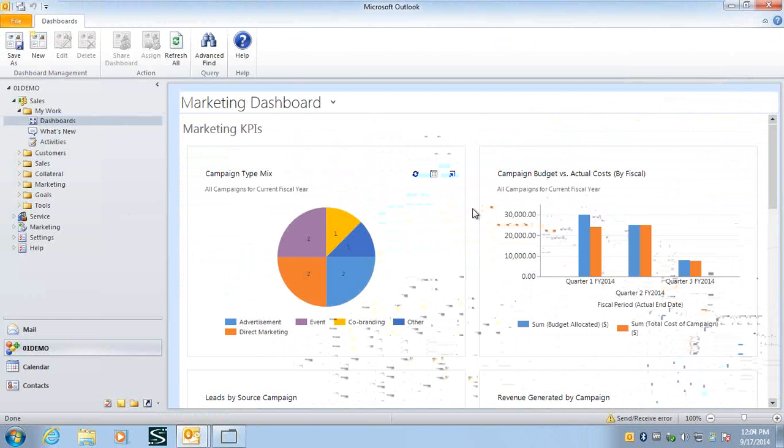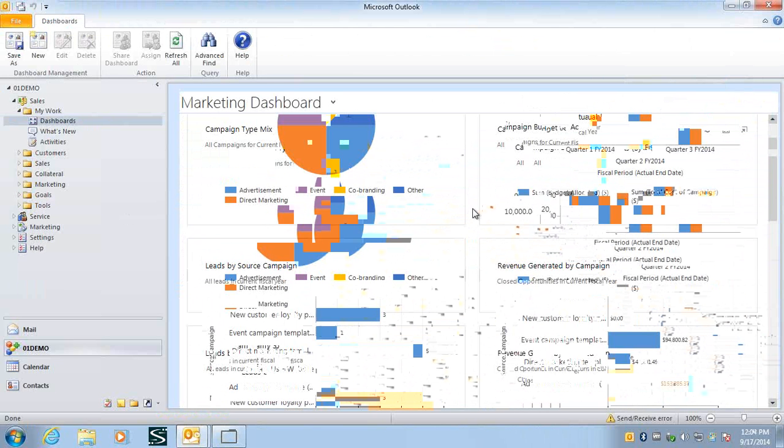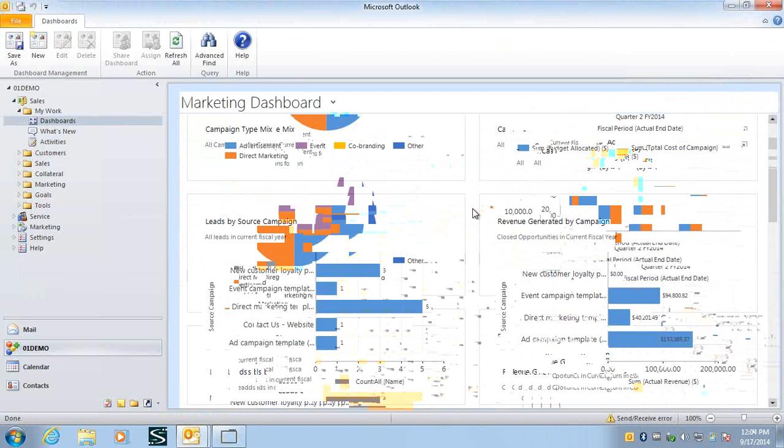But as you notice, I have the ability to see very graphically what am I getting. I can see my campaigns by cost, how much they cost. I can look at lead source by campaign, and I can look at revenue generated. These are 4 standard dashboards that are out there that you can look at and see. We use these as part of our business, but it's also involved with marketing automation and a variety of different pieces.